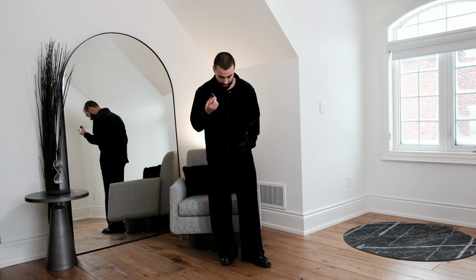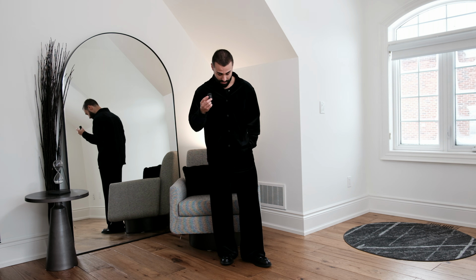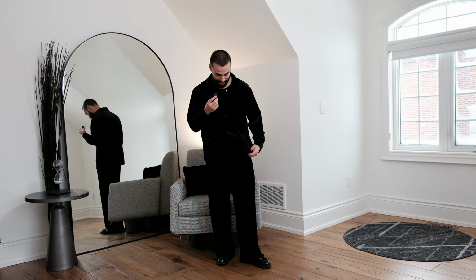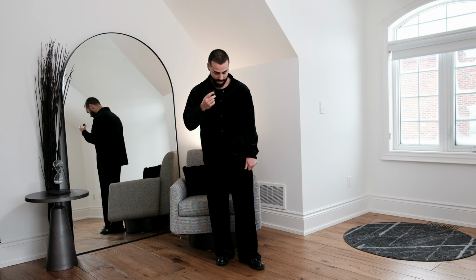Now I kind of really mess with it. I like it. I really do like it. I am kind of feeling this fit. The more time I wear it and the more time I'm talking to you in front of it, it does feel like I really love this. Now I am wearing a size 30 in the pants and then a size small in the top.